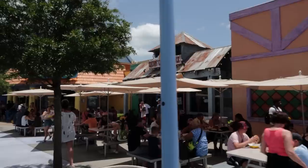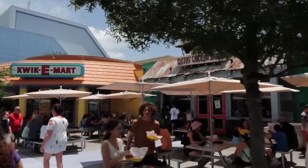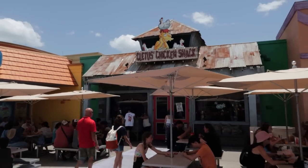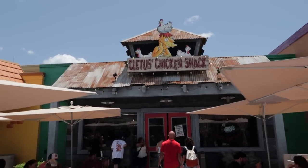Yes, I did skip over a couple places inside of there, such as Cletus's Chicken Shack. I don't have any personal favorites, so no need to include it. Some people do like that chicken and waffles. I'm not one of those people.